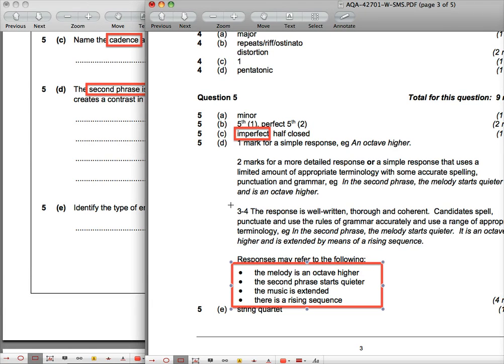Now in order to get full marks for this, 3 to 4 marks, the response is well written, thorough and coherent. In other words, it makes sense and you've written it well. You spell, punctuate and use the rules of grammar accurately, and you use the right musical terminology. So the example it gives is: in the second phrase the melody starts quieter, so that's worth 1 mark. It is an octave higher, so that's a 2nd mark, and is extended by means of a rising sequence. So that's 3 marks, and the good spelling and grammar has gained the 4th mark in this case. They could have put in the 4th feature here, the music extended, made longer.